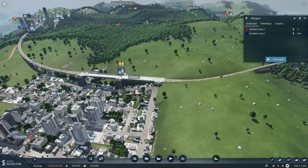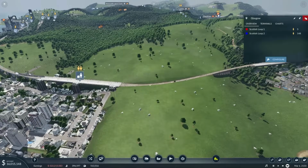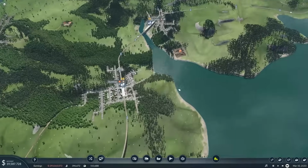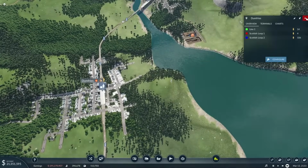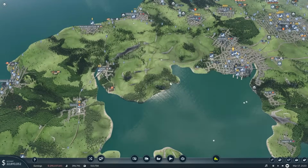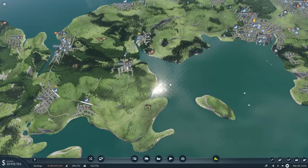Not bad, not bad. And the train that's going to come in next is going to be almost full on that Scottish Loop train 2. Lots of passengers there. So as long as we keep moving them, we should keep making money. And now that we've got that line connected up as well, which is our Liverpool to Ayr route, which I do need to rename.